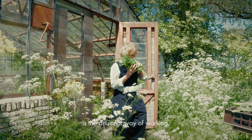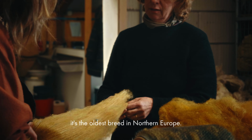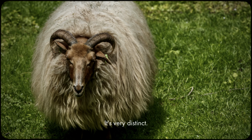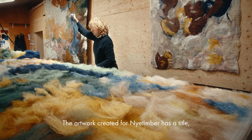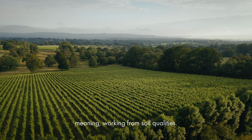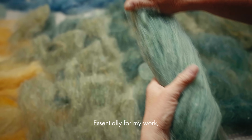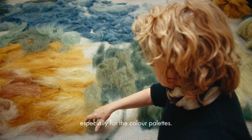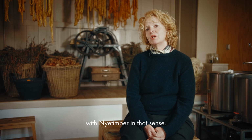My work can be described as textile art made from natural materials, coming from local sources, especially wool from Drenthe Heath. It's the oldest breed in Northern Europe. It's very distinct. The artwork created for Nyetimber has a title. It's called Earth and Humanity in Harmony, meaning working from soil qualities, essentially for my work, especially for the color palette. The fertility of the soil is essential. I think there is a big parallel with Nyetimber in that sense.